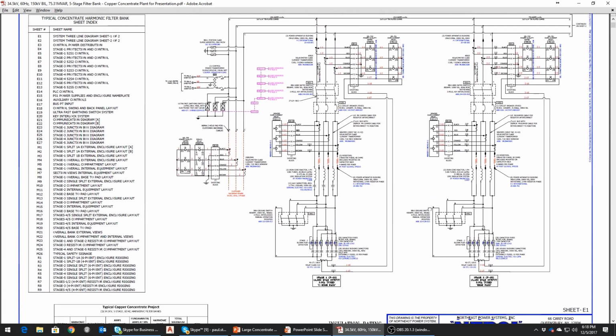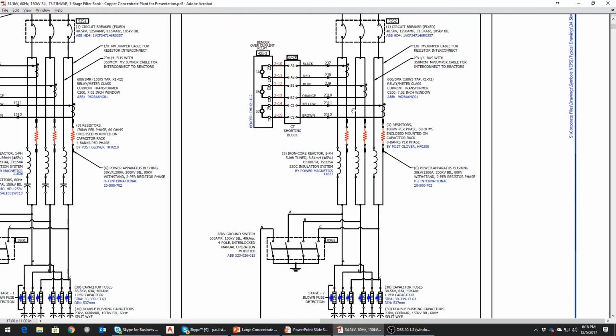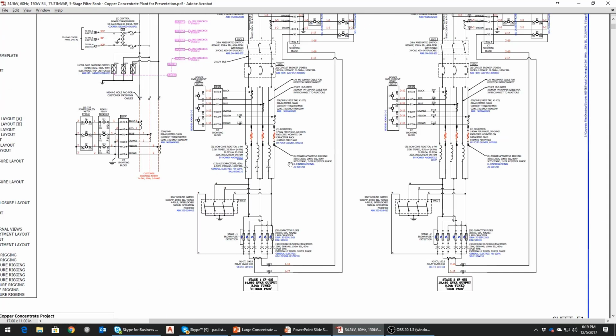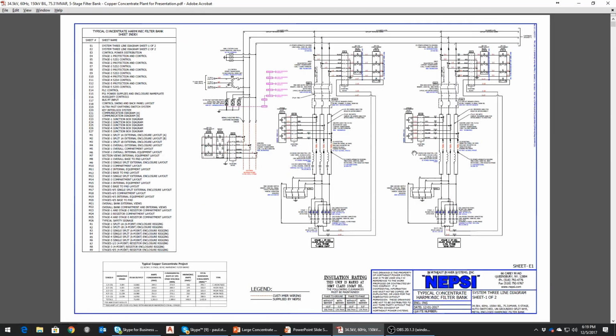If I move on to stage 2, you can see that we have the same arrangement. The difference here is that there is no aux capacitor in this branch. So during 60 hertz operation, there will be 60 hertz current through here, and there will be a voltage across this resistor. So V squared over R will be the losses within that resistor, and therefore there are fundamental losses in this branch, unlike the third tuned branch, excuse me.